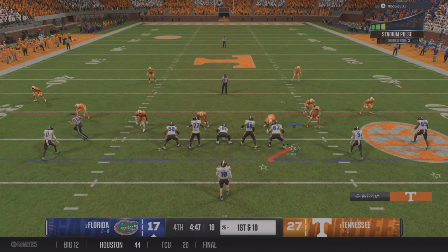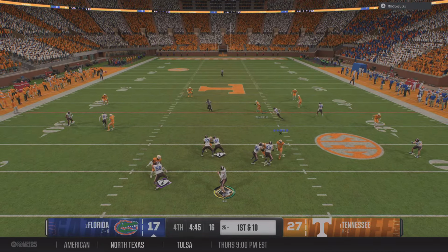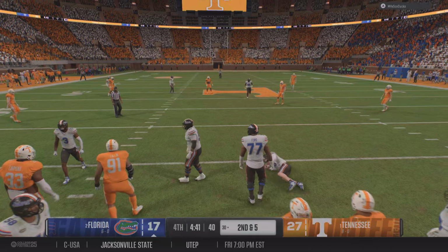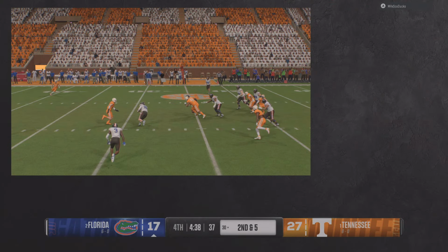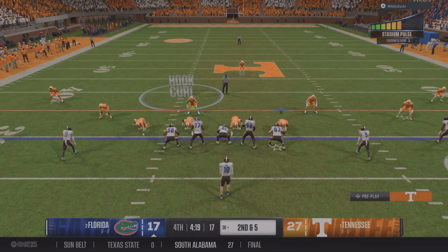Retakes the field. Defense not pressing this time. Quarterback looking to scramble. Chris, I love the patience here by the quarterback. He's waiting for something to happen downfield, but it's not there. Then you see the athletic ability to be able to pick up some good yards.